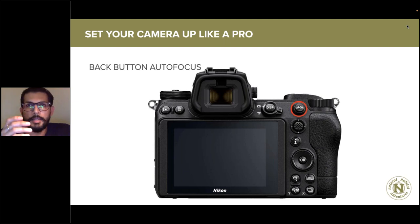I'm using my center autofocus point, and I half press my shutter button to focus on the eye of the kingfisher. Now I'm using the center autofocus point, which is the most powerful autofocus point and the most accurate one, and I'm also using spot metering. So I'm using my center autofocus point, and I have focused on the bird.